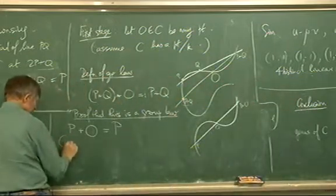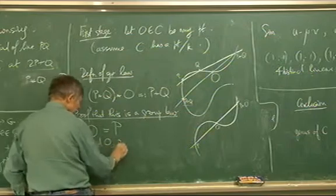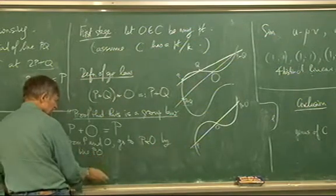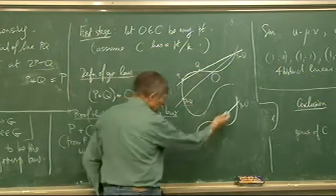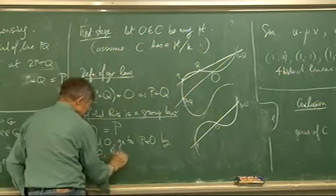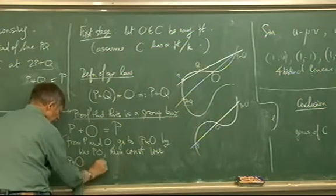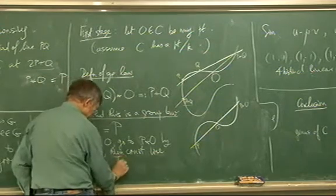So from P and O, go to P star O by the line PO. So P star O is the third point of intersection of this line here, PO, with the curve. And then construct the line from P star O, so the line joining these two points, and take the third point.